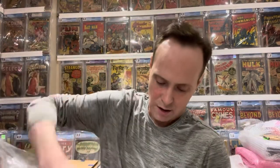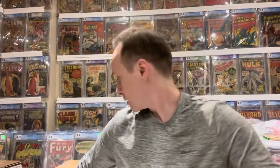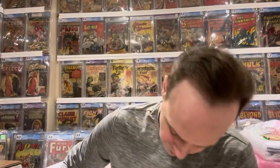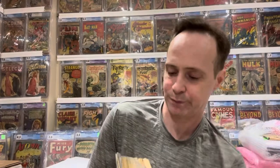Let's see if I can do it without a tape hole. I'm worried about this tape. I'm going to try to bend the tape in so it doesn't catch the books. Wow, really challenging to get this out. Okay. One is bagged and boarded. Well, that's good. The rest aren't. Okay, wow, managed to get them all out.